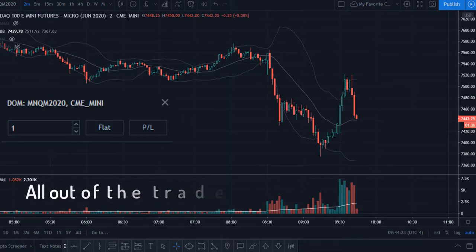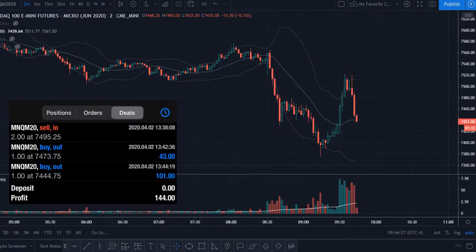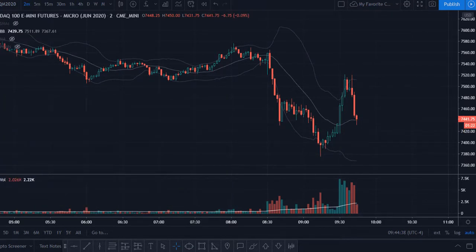So I am all out of the trade for a total profit of $144. I sold the first contract for a $43 profit and the second contract for a $101 profit. So this trade lasted for roughly 5 minutes here, so not a bad first trade of the day.